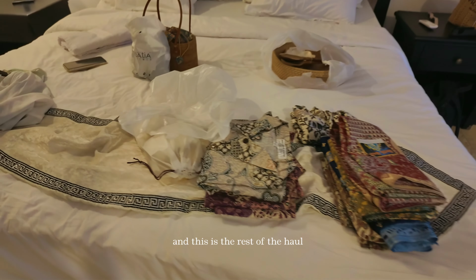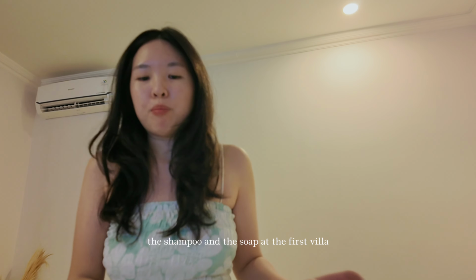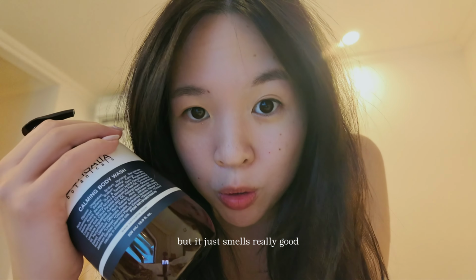This is the rest of the haul, so I can go through one by one. So remember how I said I loved the shampoo and the soap at the first villa? So I found a shop. I was so excited when I saw it because I was like, oh my god, that's the shop. I bought a body wash. I don't know what the flavor is exactly, but it just smells really good, like real good.